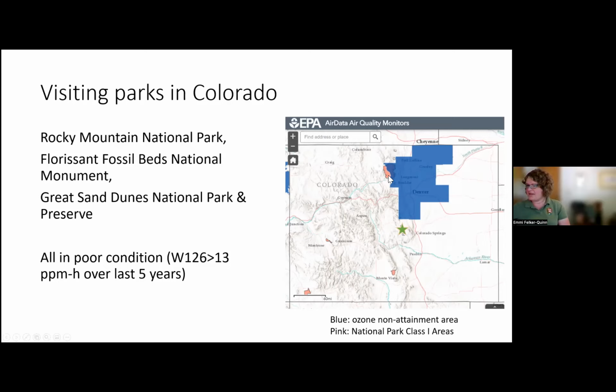And then moving south, there's Florissant Fossil Beds just south of that non-attainment area. And down near Monte Vista is Great Sand Dunes National Park and Preserve. So these are 3 parks that are in poor condition for ozone for vegetation health. Their W126 values are over 13 parts per million hours over the last 5 years. So with a relatively wet summer and relatively low smoke damage, we thought this is the year to go out and see what it looks like. And so we're just going to move from north to south as we talk about these parks.